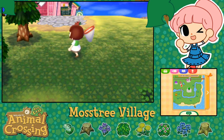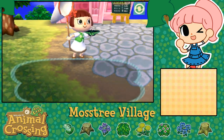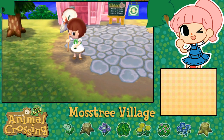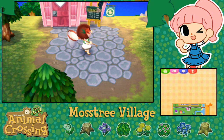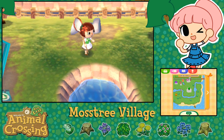And I wanna catch that butterfly, because the more things that you catch and give to the museum, the sooner you can upgrade the museum. Raja Brook Butterfly. Wow, that's really pretty. All right, so we'll put that away. And is there anything I need to sell in the resale store? I have one peach. How did I pick up one stray peach? Who knows? I don't want to knock anything just yet.